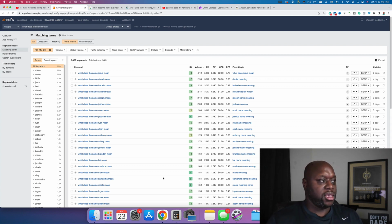So you can see here the keyword difficulty 20 or less. On a scale of 0 to 100, the closer you get to 100, the more competitive it's going to be. On a scale of 0 to 20, so not too competitive, 561,000 searches per month. There are over 3,000 keywords. So you can do this even as a nobody with no followers, no website, no anything. So the first step is to go out and find all of these names. The second step, and the most important step, is how can you monetize this? And there are a ton of ways to do this. What you're going to want to do is decide where you're going to create content.